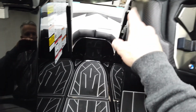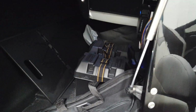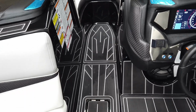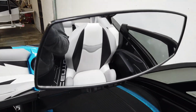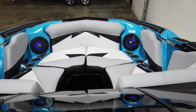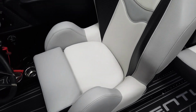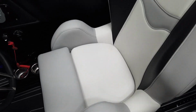Slide in air dam for the bow. Twin batteries. Nice setup. Does have an AO cooler. PTM mirror. Lights in the speakers. It's always cool. Optioned with a heater and driver's seat heater. The seat this year is new. It's very comfortable.